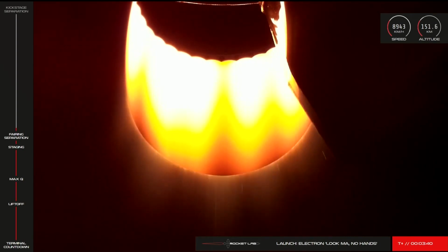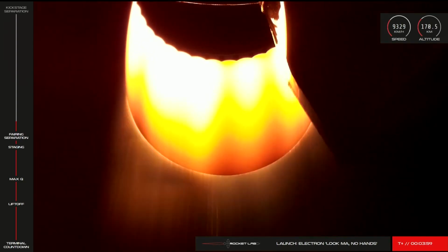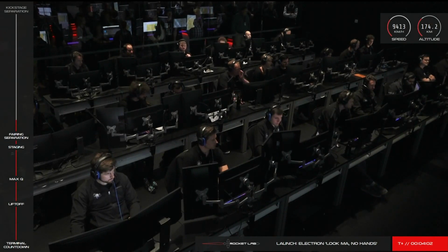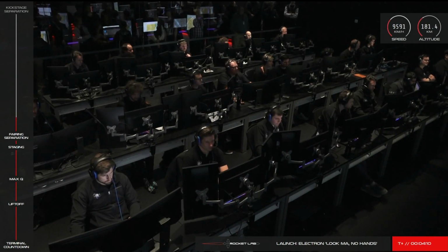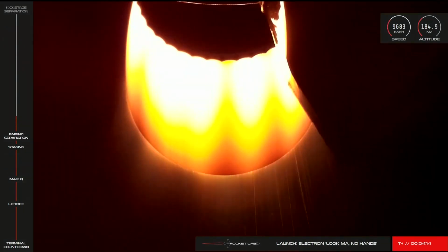Guidance is nominal. Altitude is 150 kilometers. Mission Control checking with you at 3 minutes and 45 seconds into flight. Everything is looking great as Electron continues onto orbit. Stage 2 HVB battery discharge is nominal.